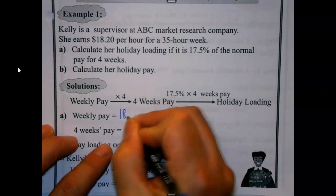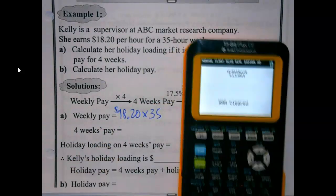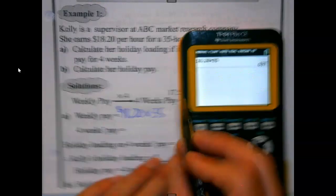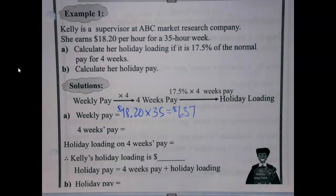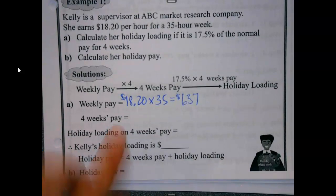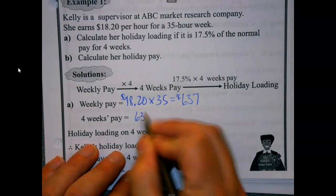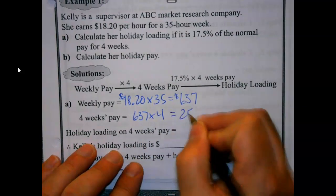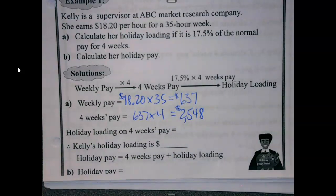So $18.20 for 35 hours. That's going to be our regular pay. We've done a ton with regular pay, so this shouldn't be too complex for us. So $637. Now, 4 weeks pay. Again, nothing too complex. We multiply the 637 times the 4. Not going too far out of the way here. Okay, so if this was a particular atypical month, Kelly would get $2,548.